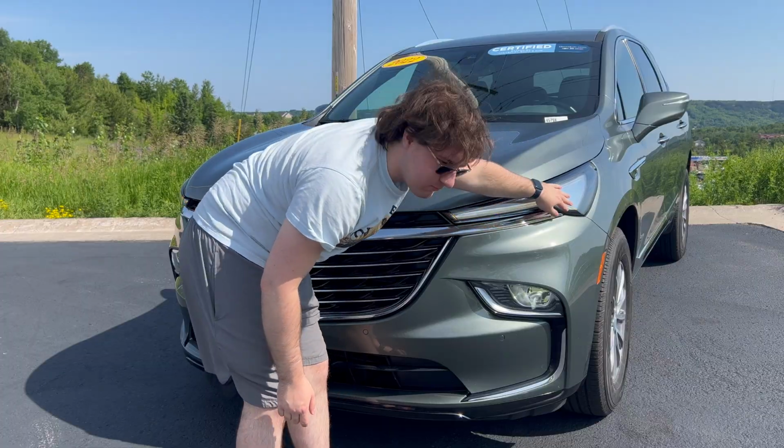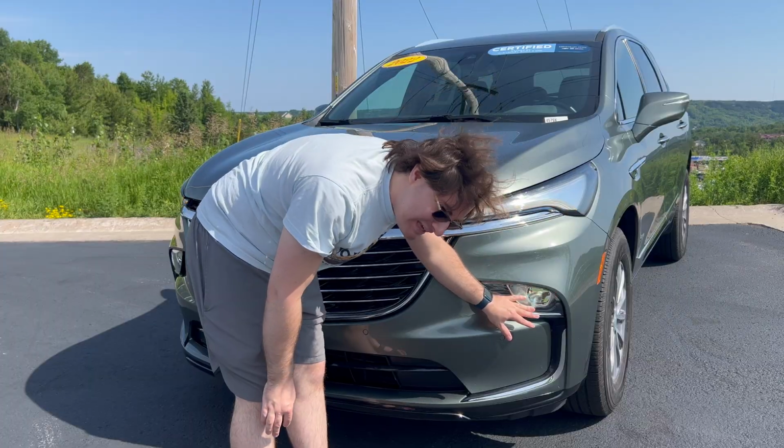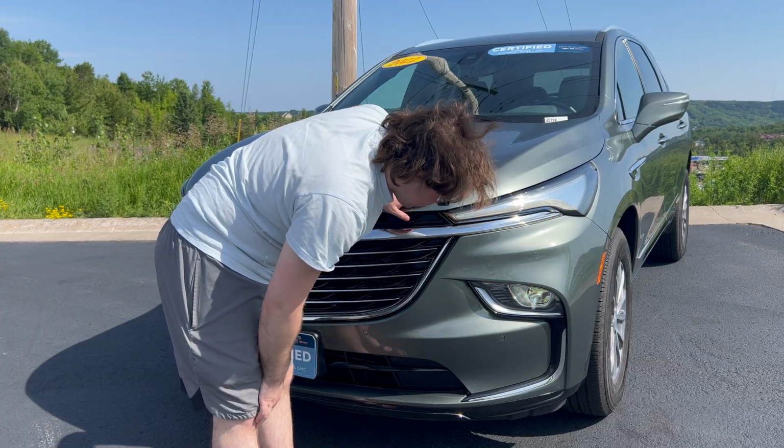This is just your daytime running light and turn signal. The actual headlight is a module down here for some weird reason. And yeah, there's no fog lights on this.